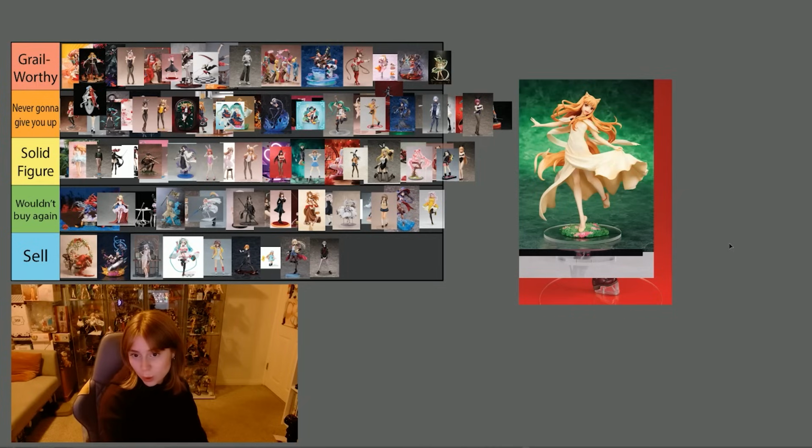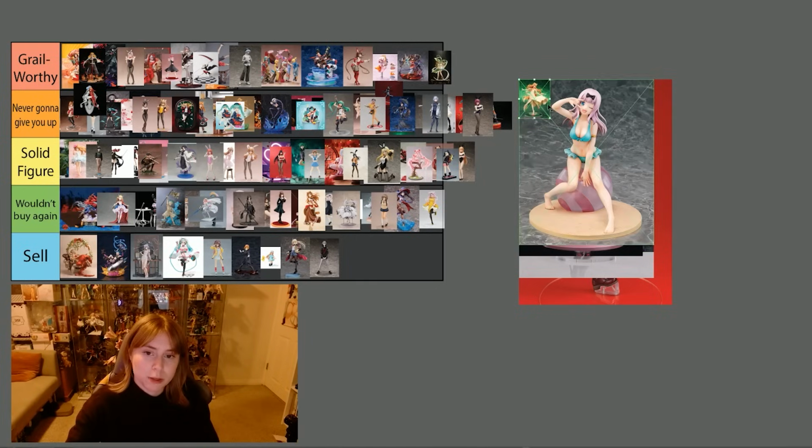Oh, we got another holo here. This is the Quesky holo. Really, really cute figure. I don't know what else to say. She's cute. Quesky always does a nice job. She's a solid figure. Nothing too special, but nothing bad either.